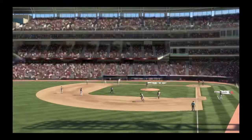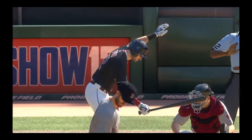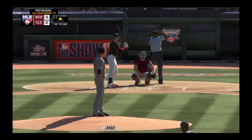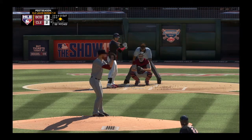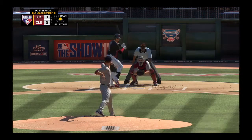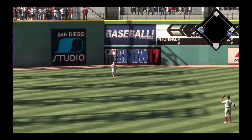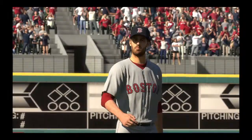Up next for Cleveland, center fielder Tyler Naquin. Digging in, Tyler Naquin, as he'll look to bring home that tying run from second with a base hit into the outfield. Skied in the air to straightaway left. Waiting on it is Benintendi. He makes the play, and that'll end the inning.